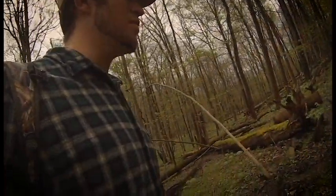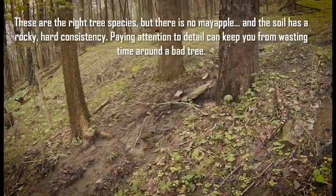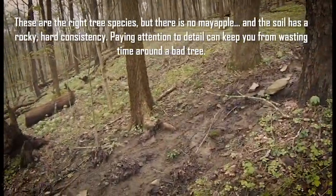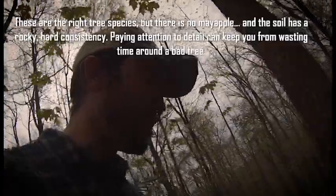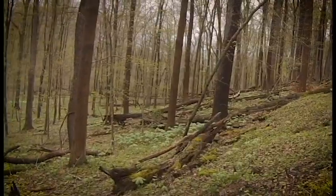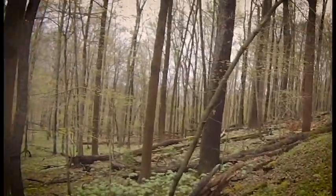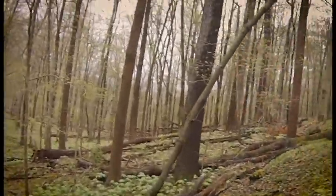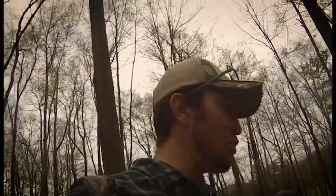So for this tree, what's your read on this one compared to what we've been doing? Soil looks a little rocky. Okay, then I'm going to say not getting a good vibe. Not feeling the shroom vibe. Makes two of us. So down in here, though, where you see all these mayapple, I'm sensing good things. I'm sensing another big old giant half free like we found before. I'm thinking we're going to pull a lunker out of here, and that's what my gut tells me.